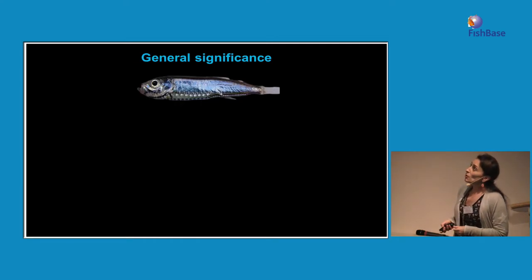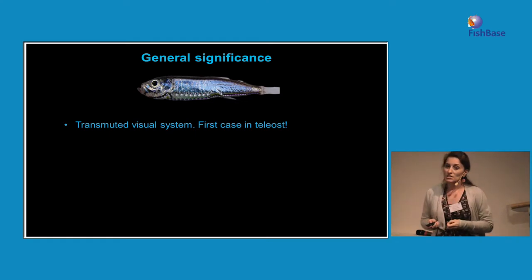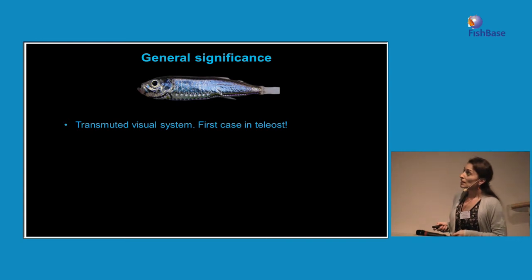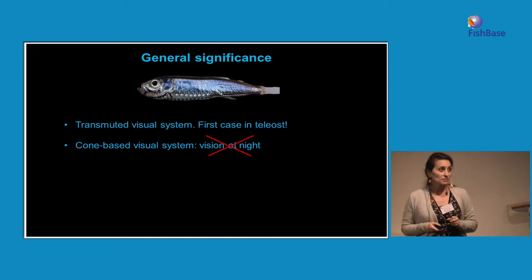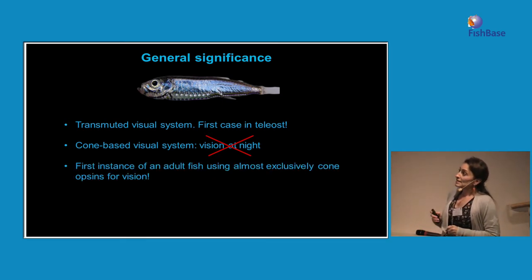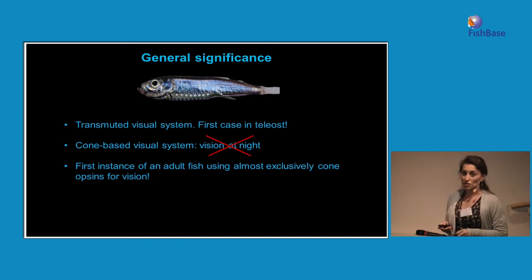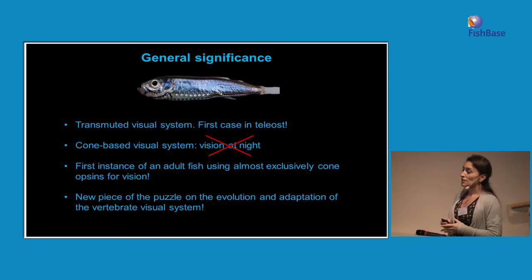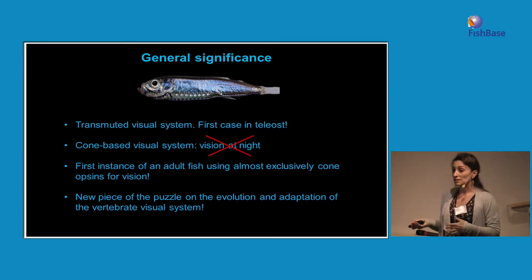So to summarize the pearlside story, the pearlside has a transmuted visual system, which is the first case in a teleost fish. They have a cone-based visual system, which is why they do not feed at night, because their cone opsin is not sensitive enough to see in very, very dark conditions. It's the first case of an adult fish using exclusively a cone opsin for vision. And this story also brings a new piece of the puzzle on the evolution and adaptation of the vertebrate visual system in general, and also our own visual system.